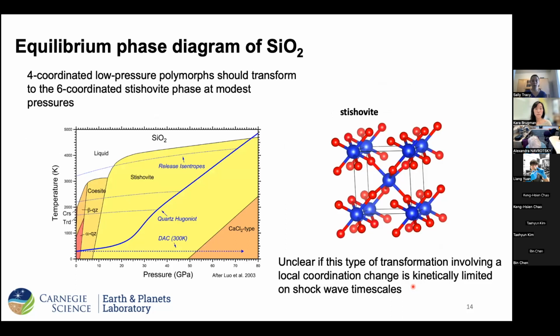Based on what we know about SiO2, we expect that the 4-coordinated low-pressure structure should transform to the 6-coordinated stishovite phase at relatively modest pressures. However, it's unclear whether this type of transformation will happen on these nanosecond timescales, because it involves a reconstructive phase transformation that may involve diffusion.